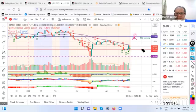sorry, this is your resistance, and this is your support. This resistance I put because of the 2022 opening. So the whole year is expected to zigzag back to this point during the end of the year. So it's like a zigzag.